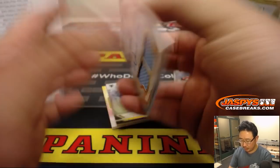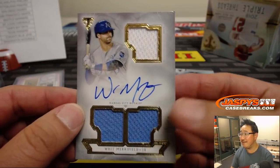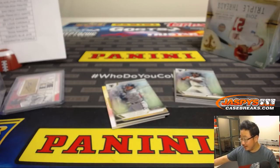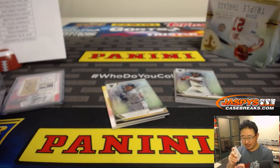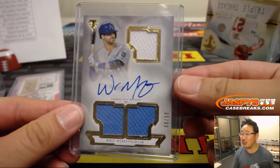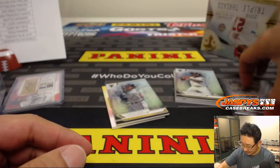Chipper Jones reveals a cool Whit Merrifield. 5 out of 99. Two-color triple relic and autograph for Boombox and the Royals. Royals are just sitting there. Jeremy Anderson thinks I've pulled every Goldschmidt in this stuff. I think I might have.